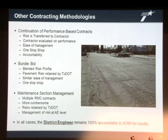Okay, another option, again, was bundle bid type contracts. We have a blended risk profile. Payment risk is generally retained by TxDOT because we tell the contractor where to work and how many work units to perform, and we pay him by the unit. It's ease of management because that's just one contract that handles all of your own system route, and again, it's a one-stop shop.